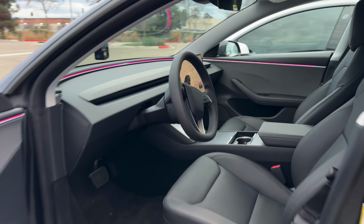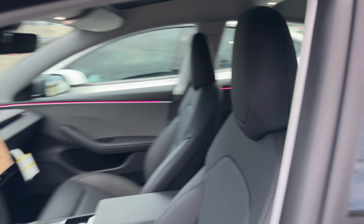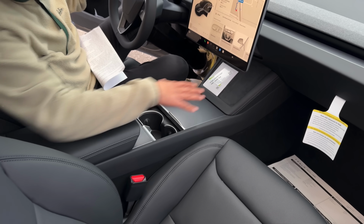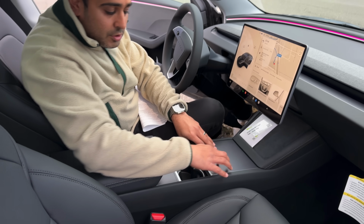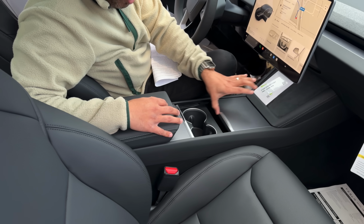Take a look in there. It looks absolutely amazing. And you can change the colors. This is also found in Tesla's other vehicles. So the interior, this is really nice. You still have your wireless chargers. You have a new redesigned center console, and it just feels more premium.